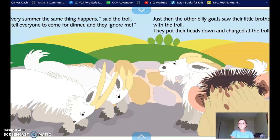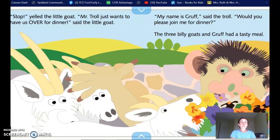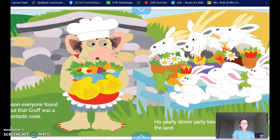Just then the other billy goats saw their little brother with the troll. They put their heads down and charged at the troll. Oh no! Stop, yelled the little goat. Mr. Troll just wants to have us over for dinner, said the little goat. My name is Gruff, said the troll. Would you please join me for dinner? The three billy goats and Gruff had a tasty meal. Soon everyone found out that Gruff was a fantastic cook. His yearly dinner party became famous throughout the land.